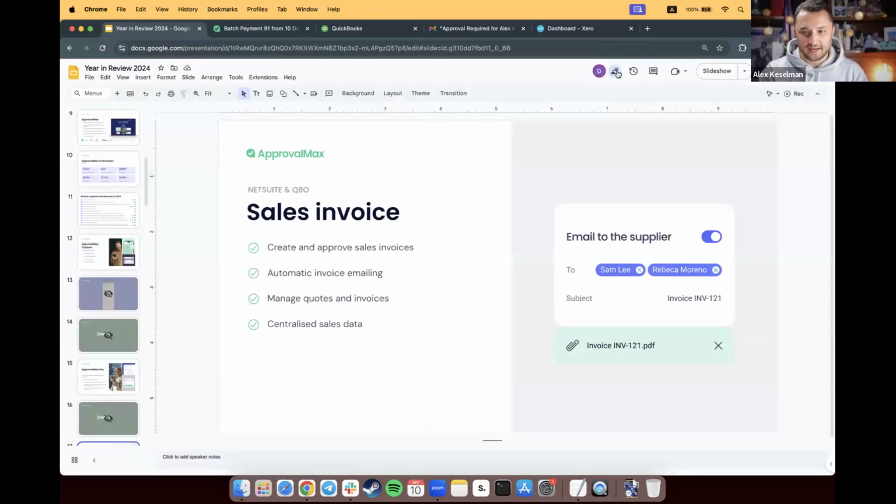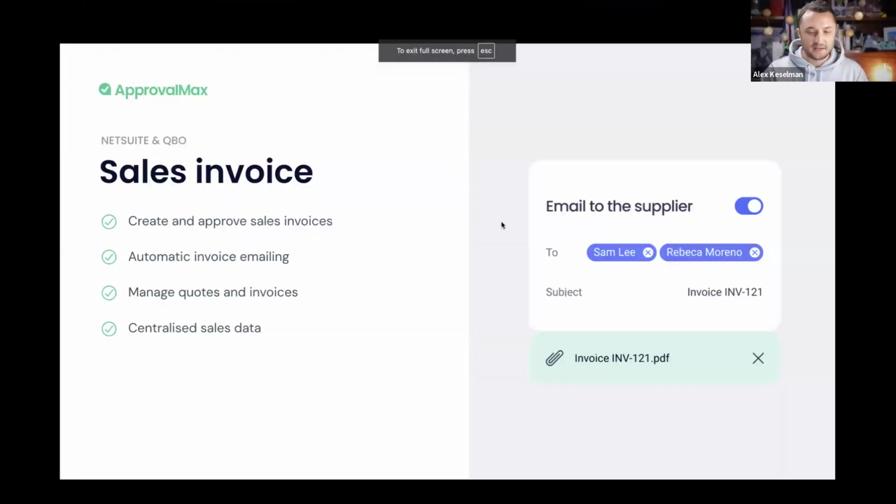Okay, let's move on to the next feature. I've actually already made a little sneak peek, but anyway, it is something for those of you who are working with NetSuite and with QBO. Of course, by looking at the numbers that Dee has shown you, you've noticed that bill approvals are by far the largest chunk of things that we're processing here in ApprovalMax.